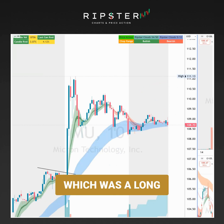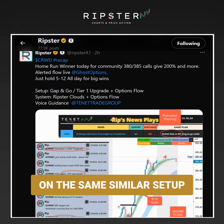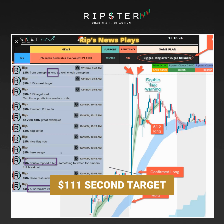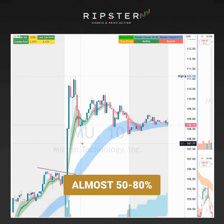Micron was another one, which was a long for us on a similar setup, same JP Morgan overweight rating, big gap, long over 105, gap fill under. It held the 105. It was a confirmed long. I told everyone game plan long, 110 first target, 111 second target. Then it double topped. We took the profit. It gave another scalp in the 512 calls. The options went almost 50, 80%. That was a beautiful trade.